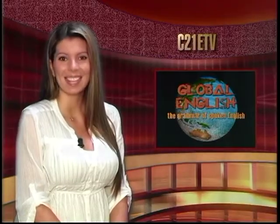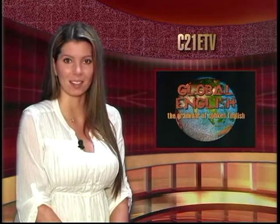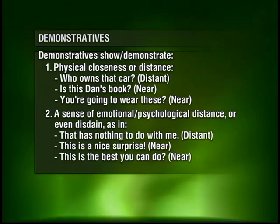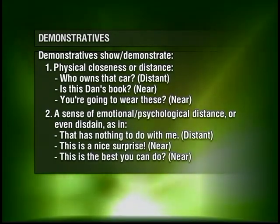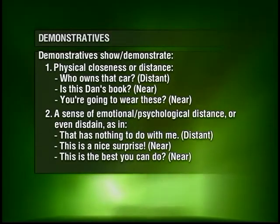Don't forget, the demonstratives, this, that, these, and those, demonstrate a physical closeness or distance, or a sense of emotional or psychological distance, or even disdain in relation to a speaker. Demonstratives show or demonstrate: 1. Physical closeness or distance. Who owns that car? Distant. Is this Dan's book? Near. You're going to wear these?